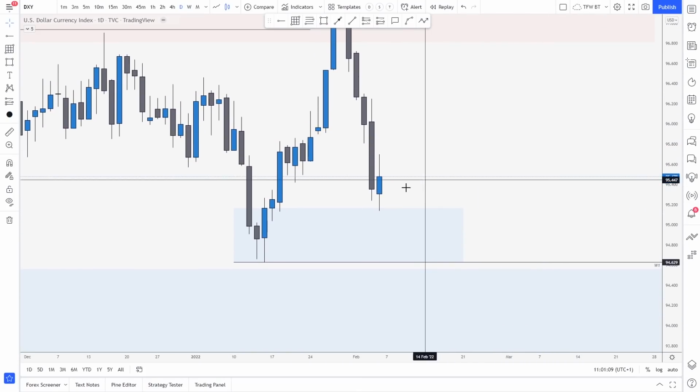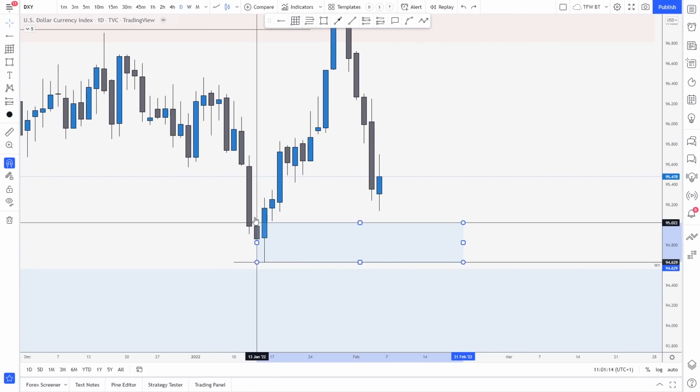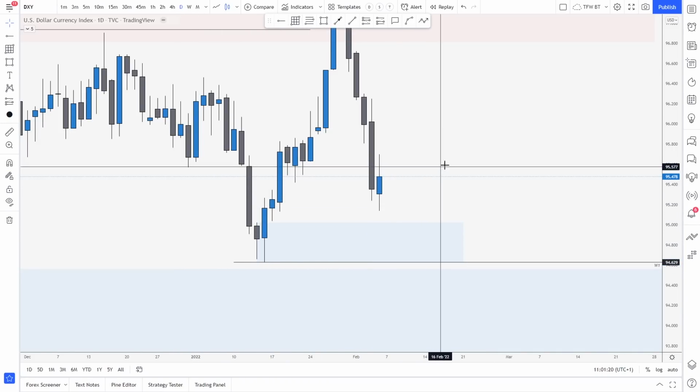And what we can see on the daily is that, of course, we can make the zone a little bit smaller, probably. We can just take this candle. We can, of course, take this candle right there. Yeah, it's really up to you. I'm just going to take this one to keep the zone smaller.